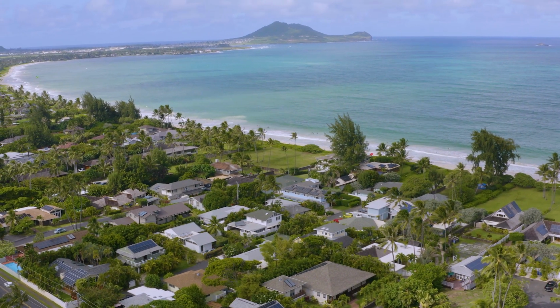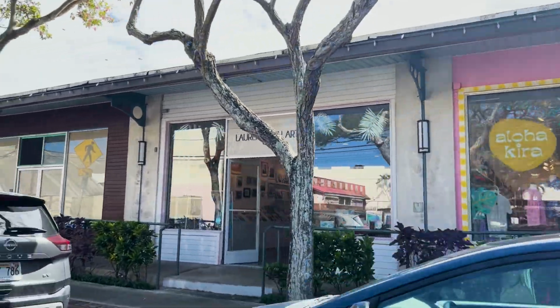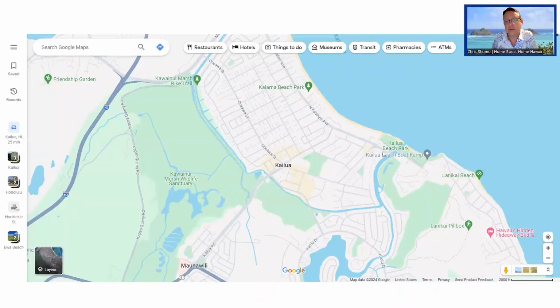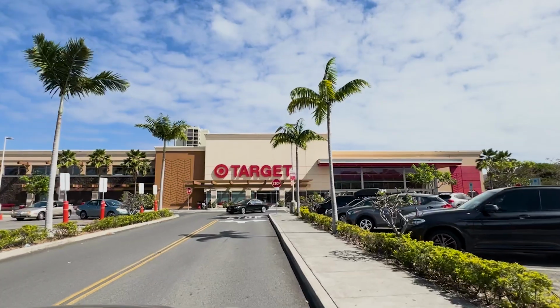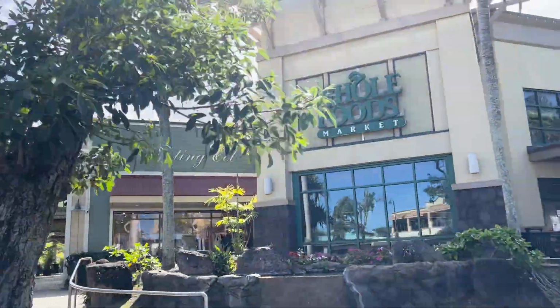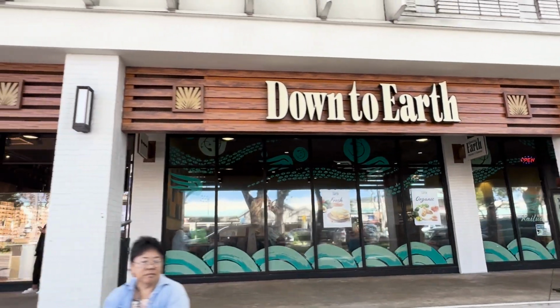So Kailua is a really neat beach town. It's really family friendly. There are tons of restaurants and boutique shops, and you see families just riding around on their bikes. It's really popular, of course, because of Kailua Beach Park and Lanikai Beach, and it's just a really cool, quaint town. There is a Target there, and a Whole Foods market, and a Down to Earth, which is our version of Whole Foods.